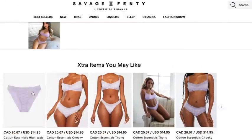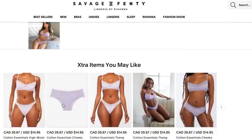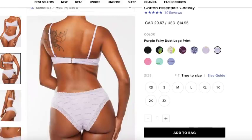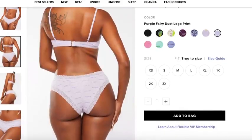Okay, panties, panties, panties. I think I just want some simple, good old reliable cheekies. Everyone loves a good cheek, that's what I always say.